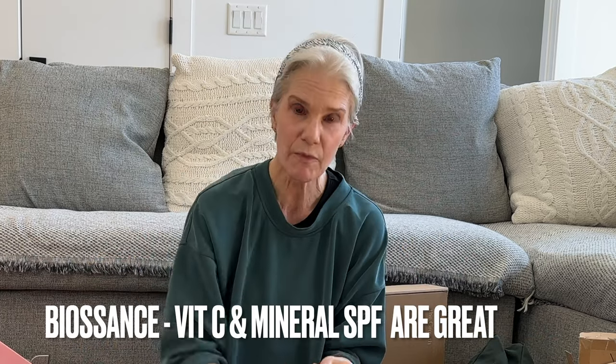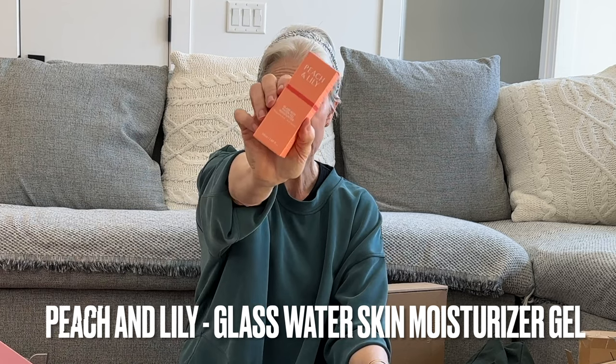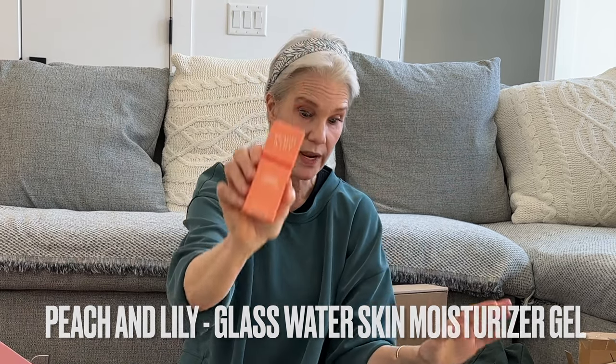because I need to start reusing that. Biossance Peptide Eye Gel. Love Biossance products. They have a great vitamin C product that I enjoy. Another Tatcha product. This is their water cream. Peach and Lily, the glass water skin moisturizer gel. I've been wanting to review that for you for ages.